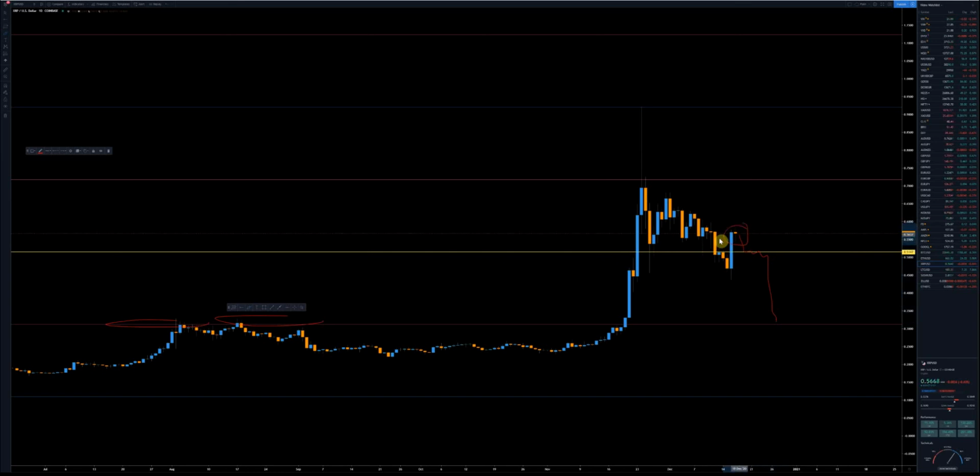And I'm more interested in Ripple, that you can see here. Look at this. Let me just draw the trend line, be easier, wouldn't it? If you just look at this trend line here, what happened there, folks?